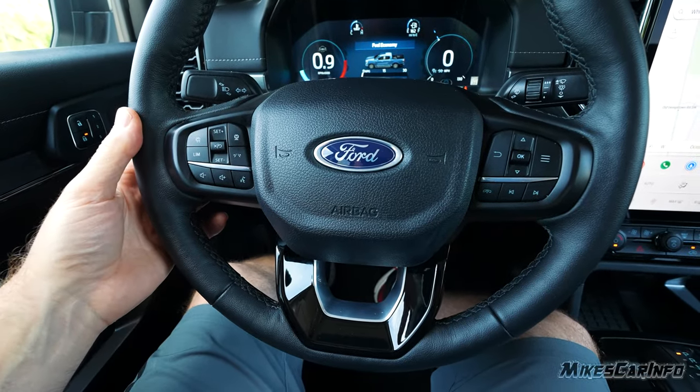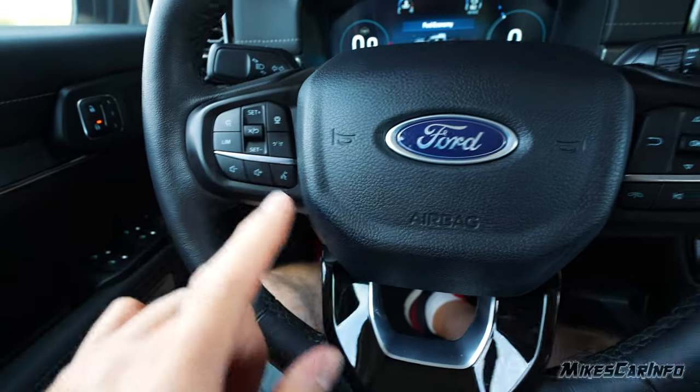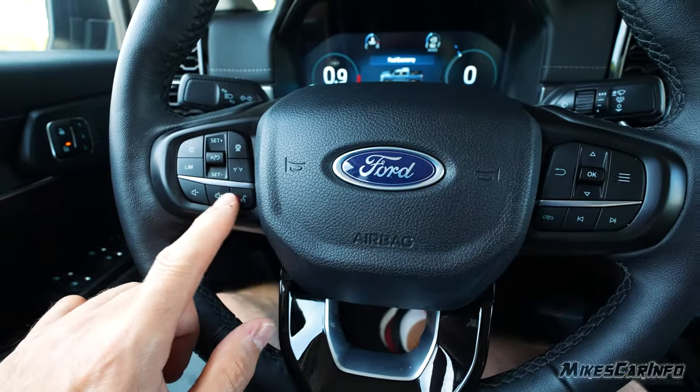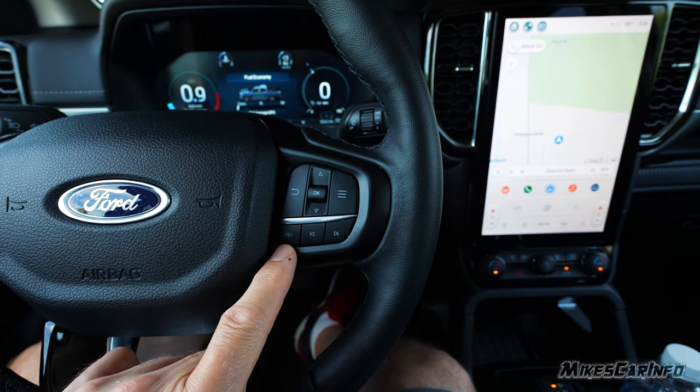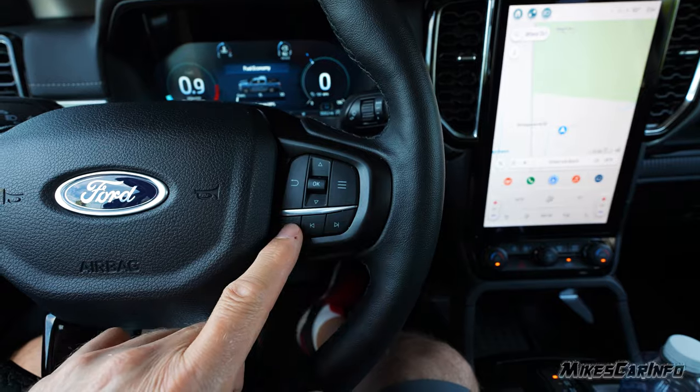So here on the steering wheel, on the left side, you can see the bottom is separated from the top. And on the right side, the bottom is separated from the top. So this is the volume for the radio, the voice recognition. This is to answer a phone call and hang up. And then this is to change the track. So this is for your radio here at the bottom.